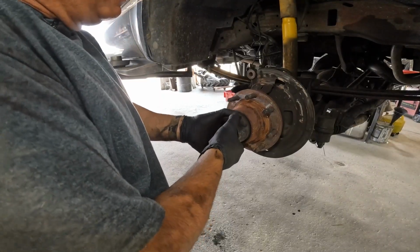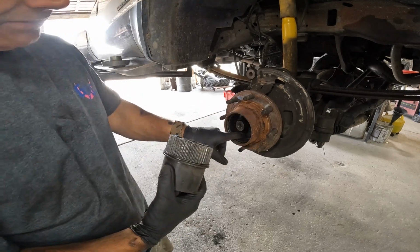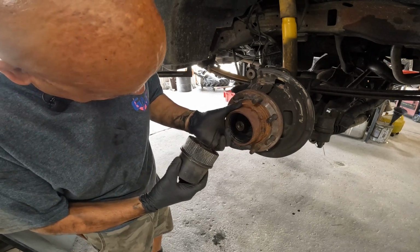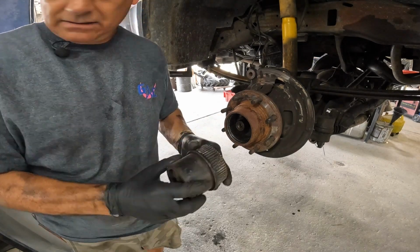After you get that clip out, this should just slide right out, just like that. We're gonna go back with some grease inside here because she is dry. Drier than dry. Overly dry. Matter of fact, there ain't nothing in it.